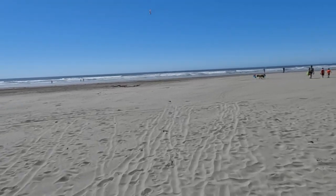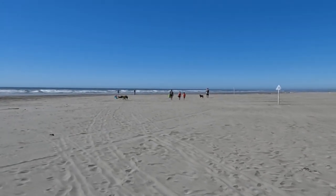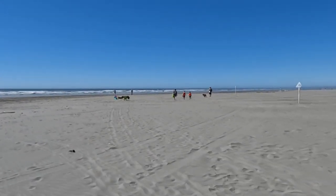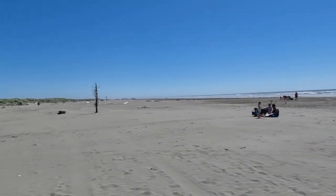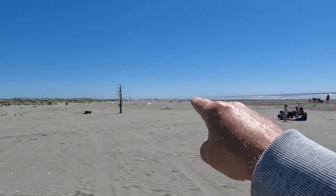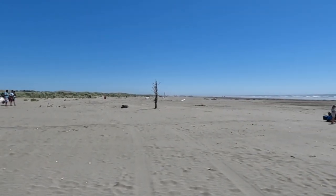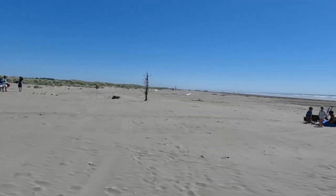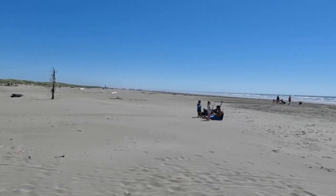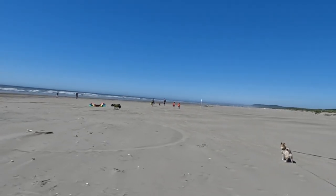So this beach you can drive on. The wind's blowing pretty good out here, so there might be wind noise on the mic. But see those cars way down there? That's where Ocean City beach access is. And you can drive out there. Come down here. Drive on up the beach if you want.